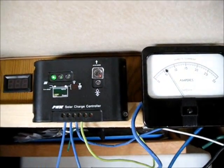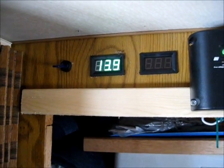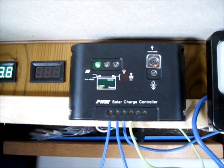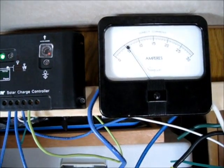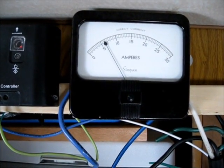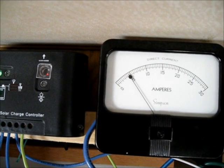Well, I've got my new controller set up. The battery is not swinging voltages as extremely anymore. The pulse width modulator is pulsing the battery, the solar charge controller, and you can see when the current goes up to a certain point, it starts to bop up and down a little bit. And that's the charge controller doing its job. There, a cloud passed over.